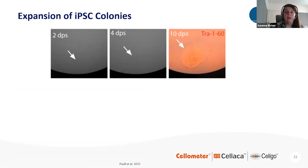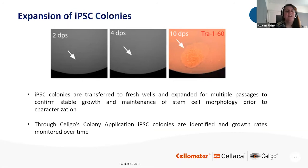Once those colonies have been isolated, you can then expand those into known stem cell colonies. The iPSC colonies are transferred into fresh wells. You can expand them for multiple passages quite often to confirm the stable growth and maintenance of these colonies. Again, this is all using the Celigo's colony application, which is specific for stem cell colonies.